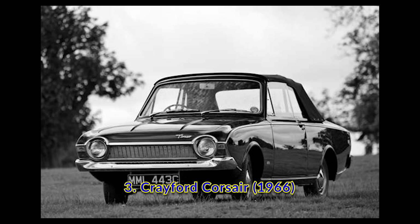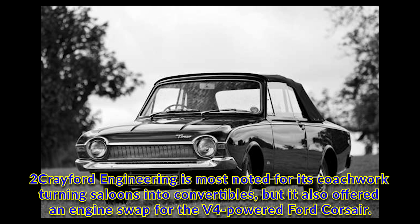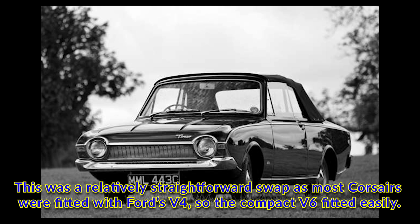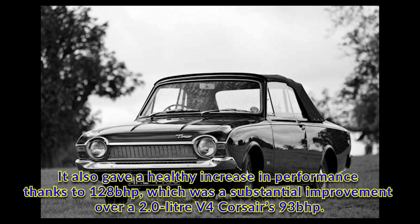3. Crayford Corsair, 1966. Crayford Engineering is most noted for its coachwork turning saloons into convertibles, but it also offered an engine swap for the V4-powered Ford Corsair. Out came the original four-cylinder motor and in went the new 3.0-liter V6 from the Zephyr and Zodiac range. This was a relatively straightforward swap as most Corsairs were fitted with Ford's V4, so the compact V6 fitted easily. It also gave a healthy increase in performance thanks to 128 bhp, which was a substantial improvement over a 2.0-liter V4 Corsair's 93 bhp.